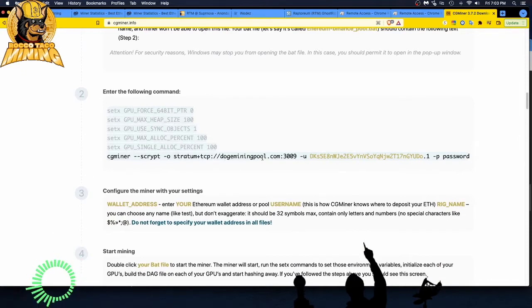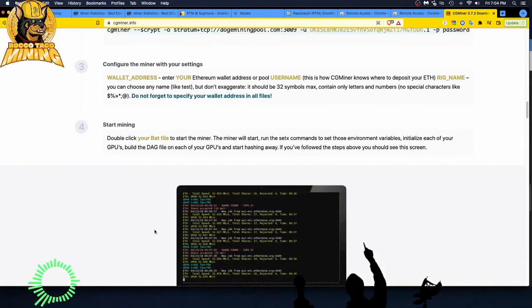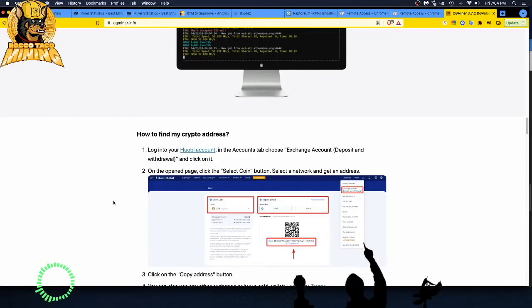You set your mining pool as well, your wallet address, which is going to be your Dogecoin or whatever you're mining. With your settings wallet address, enter your Ethereum wallet address or pool username. Right, all this stuff, you just got to go through this. Typical miner setup stuff that you do for CPU mining and GPU mining. How to find your crypto address.